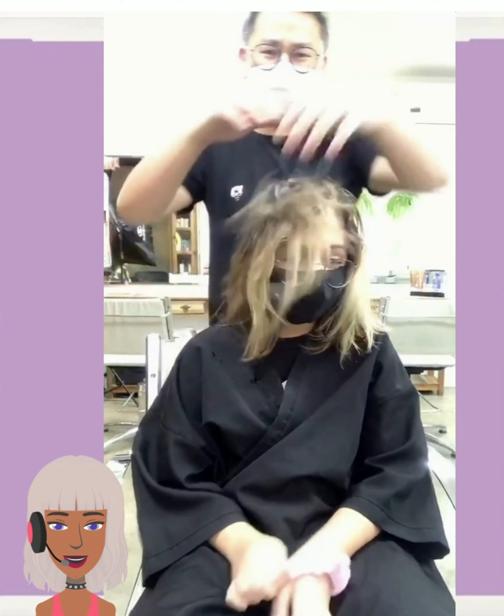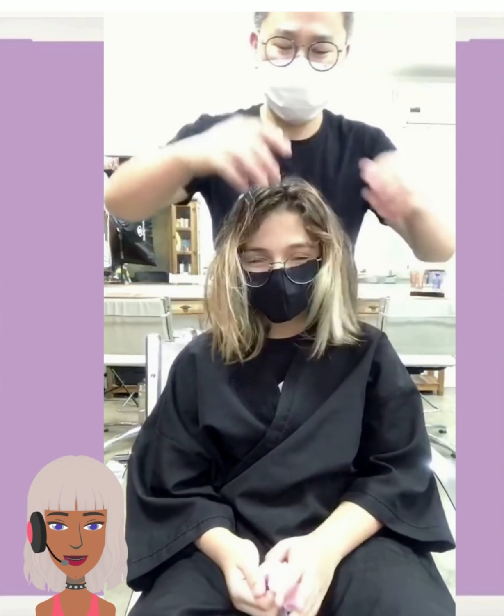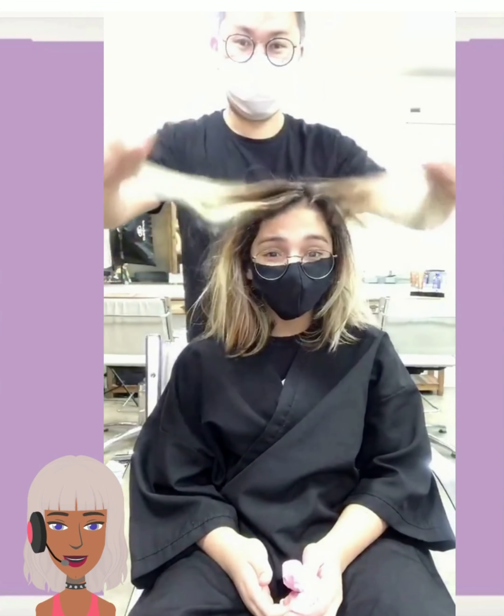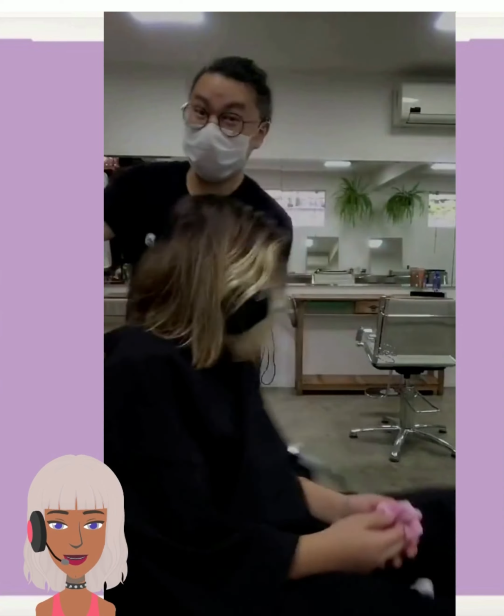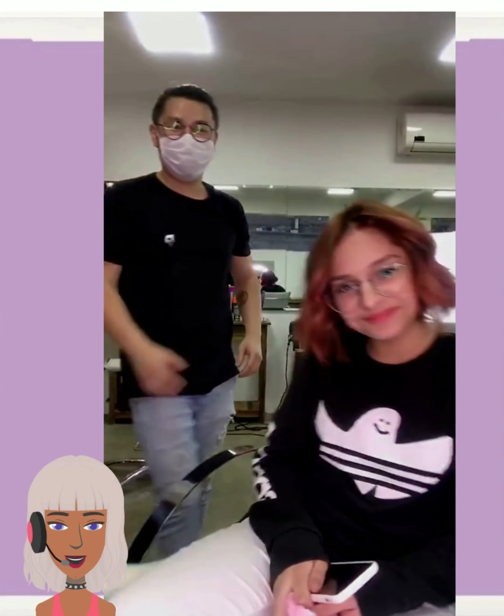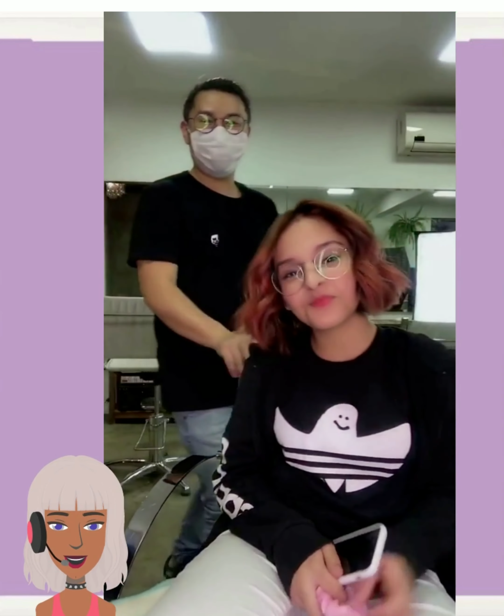If you are new around here, my name is Danielle, and today we're going to be checking out some hair transformations, ideas, and hairstyles that you can play around with. So the stylist spins her around and bam, beautiful bob haircut. Very pretty, like rosy gold color for this one.